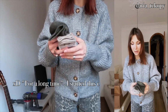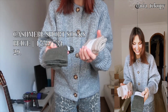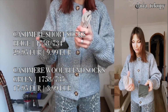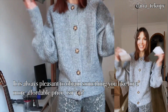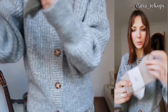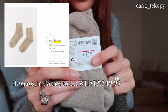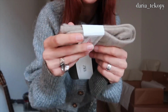If you're with me for a long time, you remember that I really wanted to buy these cashmere socks from ZARA, and they were on sale. I mean, I can buy cashmere socks, it's not a problem, they're not too expensive, but it's really nice to have something that you like for a cheaper price, right? I have these ones, they're a universal color, super nice. They were almost $30. They have only one size, super soft, super nice socks.